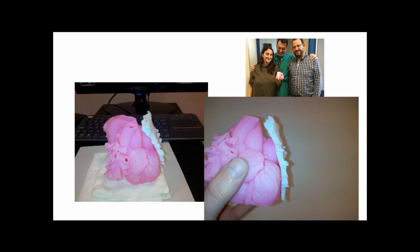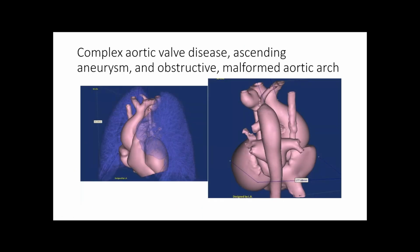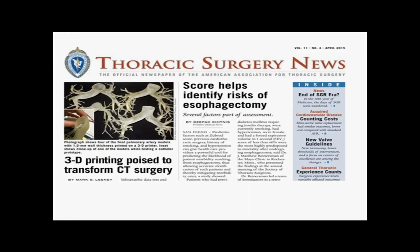with a sternum. So I could go on and on. Here is an example of complex aortic valve disease with an ascending aortic aneurysm, which is a large dilatation of the aorta, liable to rupture, and a very complex obstruction of the aortic arch. And this particular model also helped us design this rather drastic operation necessary. So yes, indeed, to go back to my first slide, 3D printing is not only poised to transform cardiothoracic surgery, but it is transforming cardiothoracic surgery, certainly in our practice, and I am sure in the practices of many colleagues around the world.